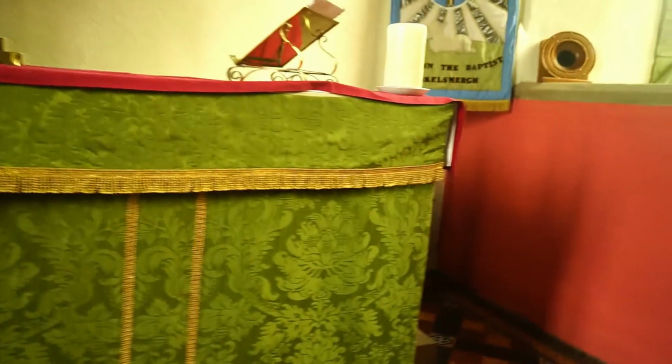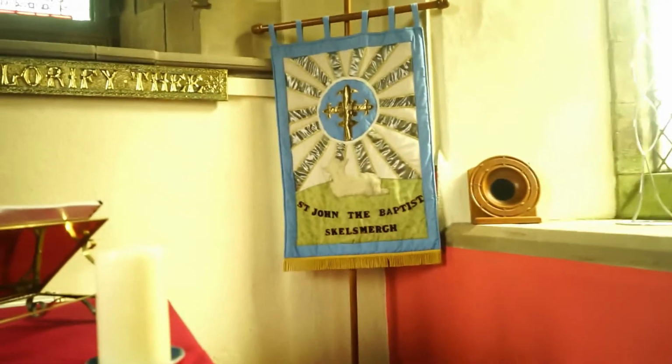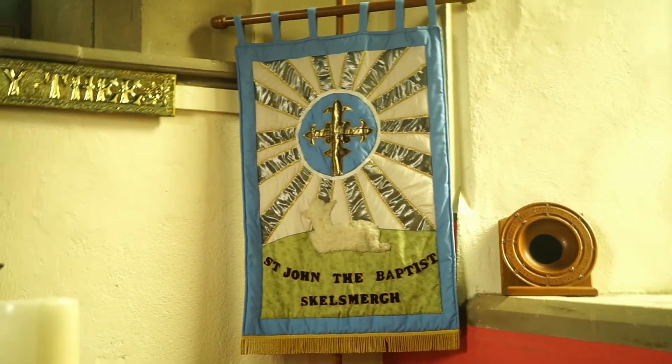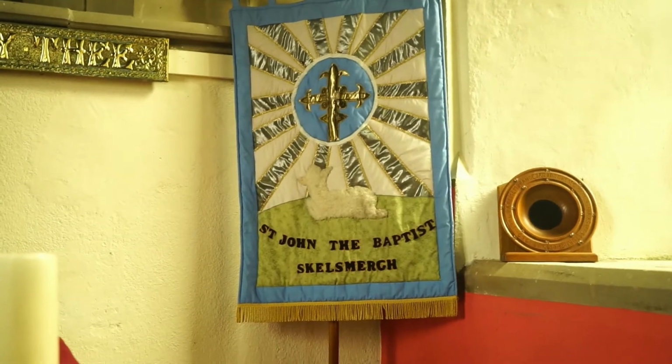Here we've got the lovely little flag. Very nice. It looks fairly old. I'd say it could be around 1950s, 1960s. I'm guessing 1960s. That's what my feel of it is. So I think that's probably in that range, to be honest.